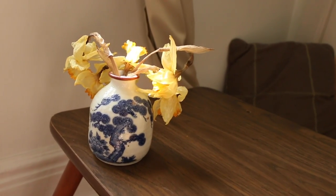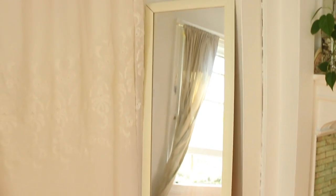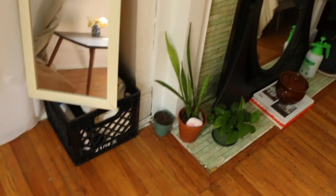These are just some daffodils that I picked in spring that I've been keeping because they look so beautiful dried. Here I just have a mirror that I found on the side of the street and took home. I just love seeing reflections of the window and how it bounces more light throughout my room, though I feel like I have way too many mirrors in this room. It's kind of messing with the chi.